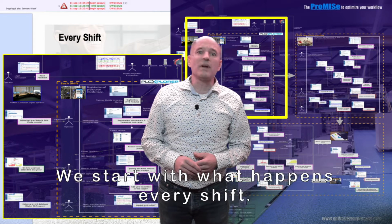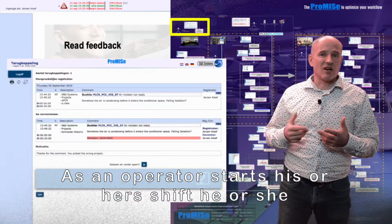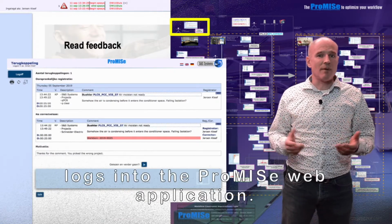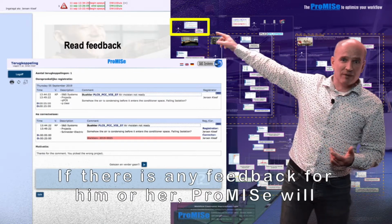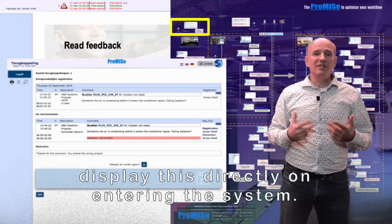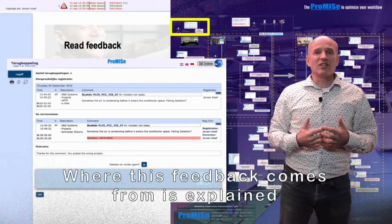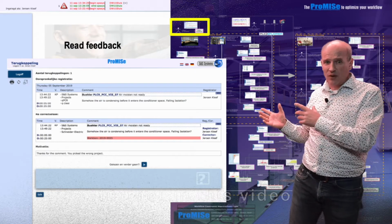We will start with what happens at every shift. As an operator starts his or her shift, he or she logs in to the ProMISe web application. If there's any feedback for him or her, ProMISe will display this directly on entering the system. Where this feedback comes from is explained further on in this video.